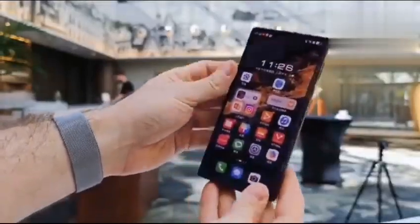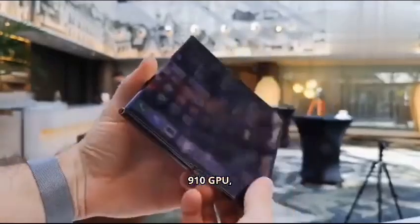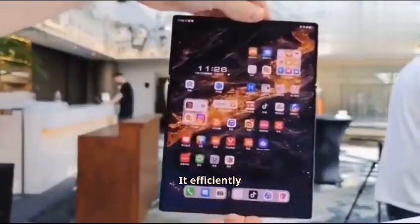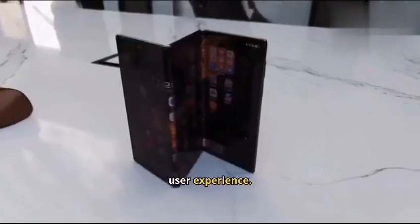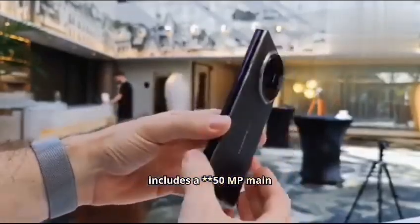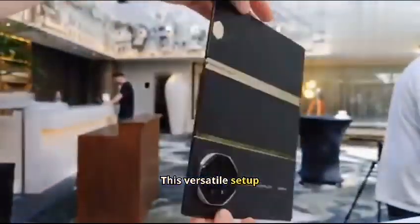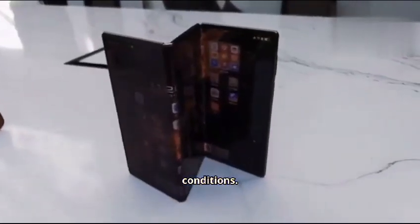Performance. Equipped with the Kirin 9010 chipset and the Malone 910 GPU, the Mate XT delivers robust performance. It efficiently handles multitasking and demanding applications, ensuring a seamless user experience. Camera. The camera system includes a 50MP main camera, a 12MP periscope zoom, and a 12MP ultra-wide lens. This versatile setup allows for high-quality photos and videos in various conditions.